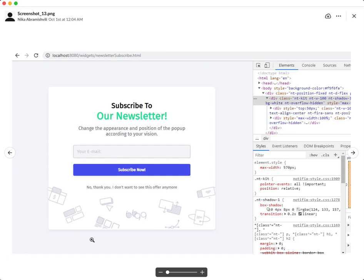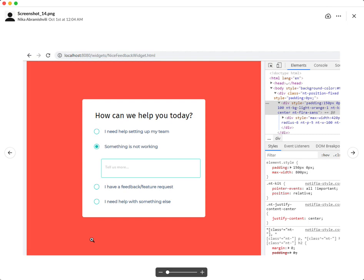Newsletter exit intent, just a style variation for our email collection widget. Feedback tool for understanding visitors. This isn't specifically for cancellations, this is just for anything within the app, and we'll also be releasing this as a style variation of our exit intent survey.